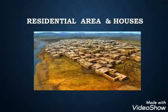Next we move on to the lower town. Below the citadel was the residential area of the town where people like merchants, artisans and craftsmen lived. Try to recall what kind of houses the early humans lived in. Yes, they lived in huts, or maybe houses made out of bones or sticks. But here they used burnt bricks and sun-dried bricks. All houses had a courtyard, a well, and a bathroom with drains.